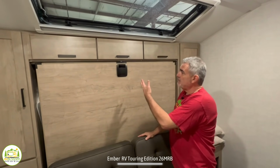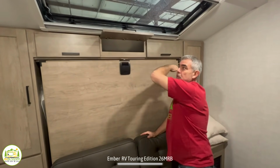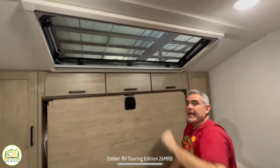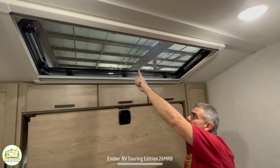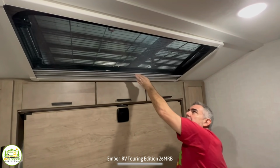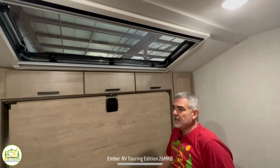Now, just above the Murphy bed, you'll also notice there are 3 additional storage cabinets up top. That's really just one big storage space with 3 doors, but you have additional storage there. And then Ember does a great job adding this, I guess I'll call it a skylight in here. You can open this window up, or you can pull your shade down if you just want to block a little bit of sunlight, or you can pull your blackout shade up for when you're sleeping at night. Just very, very well done and thought out.